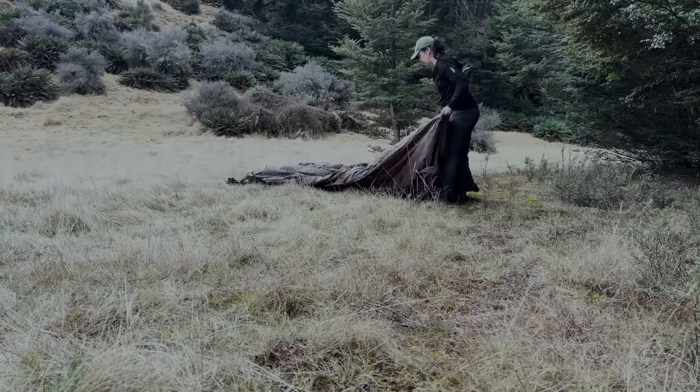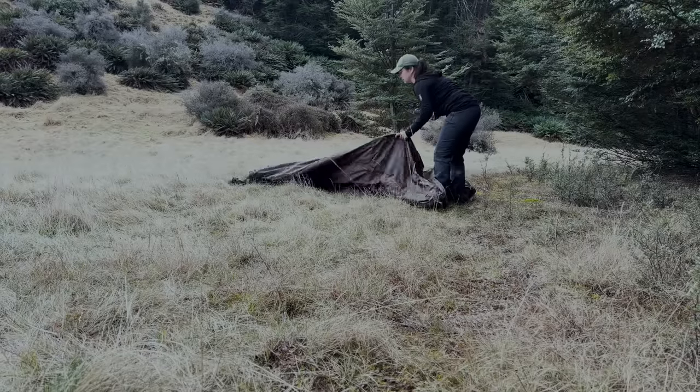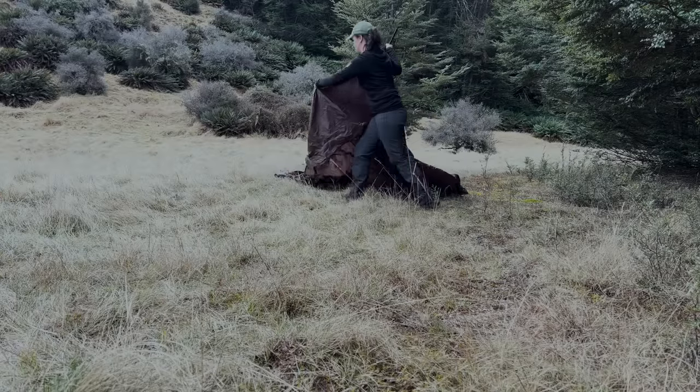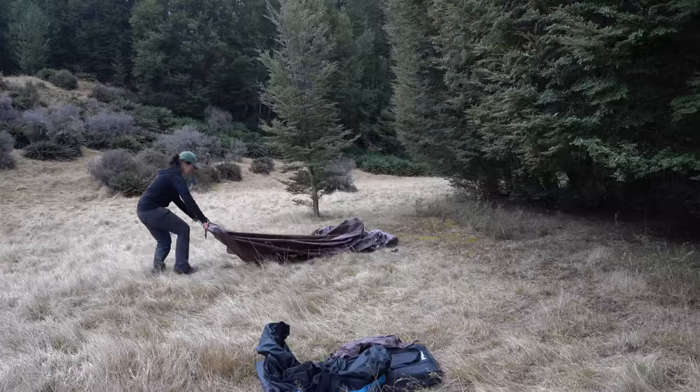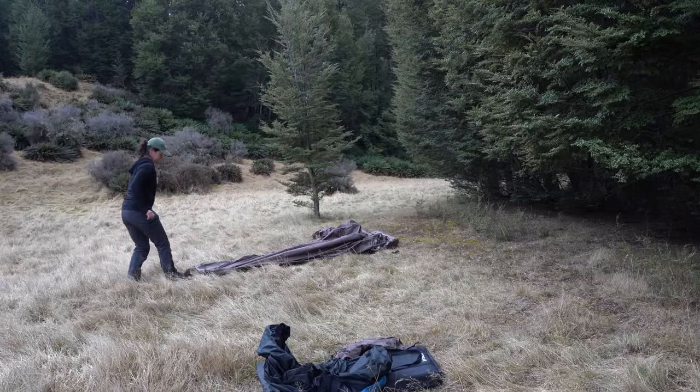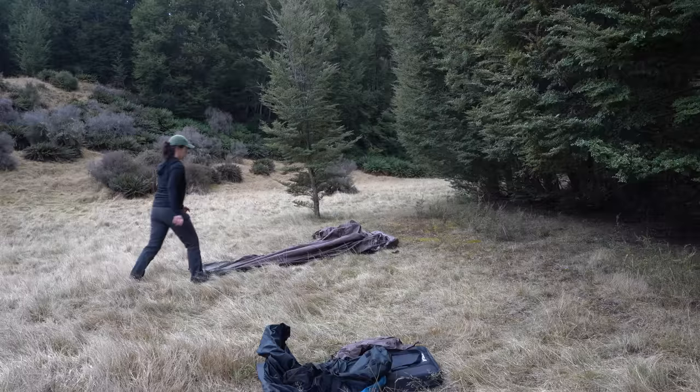Okay, the priority is that I don't want the stove near the trees. So let's start with that, and then we'll work out everything else. I think this could be a bit of a comedy. We'll start here and see how we get on.